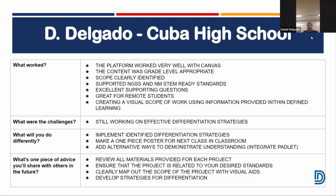What were the challenges? We're still working on effective differentiation strategies. That's something that's always a challenge, especially with remote work, really working to provide a lot of differentiation. So that's something that we as a science department are working to come up with strategies for.